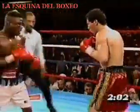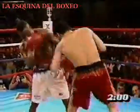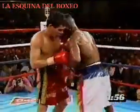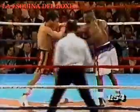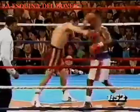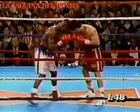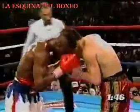Taylor has to watch out. I'm seeing him being hit by these left hooks. He needs to watch out for those shots. So I'm watching the effects of the punches. When Taylor lands a punch, he rocks Chavez, but also Chavez is able to rock Taylor. Go home.